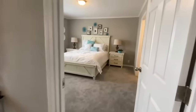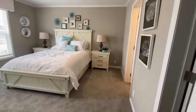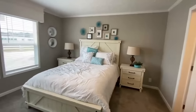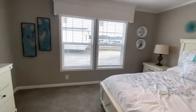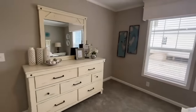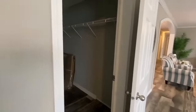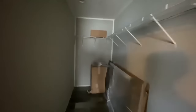It's beautiful. All right, so nice big bedroom. Let you guys check that out. Windows really bring in a lot of light, which is nice. Huge closet. Closet goes for days.